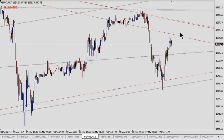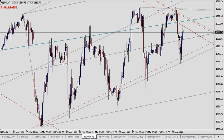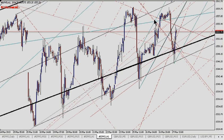So what we need to do now is work out how price is going to cope here. Having bounced and made a new low, a higher low, excuse me, here. I guess we could come back to the mid-50s, but we will need to break through or fail, of course. We may well test 1550 again.